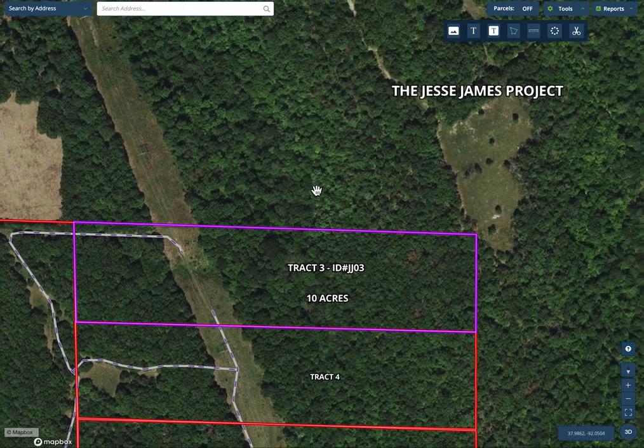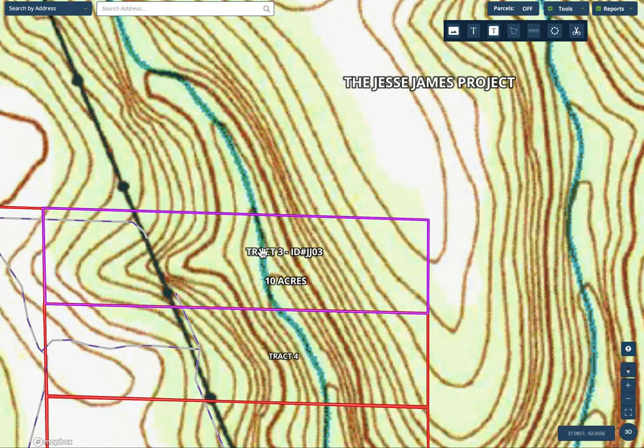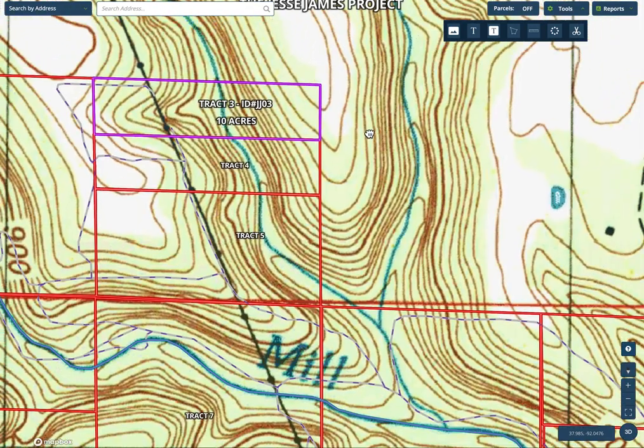But tract 3 itself, gorgeous. I mean, there's beautiful timber. Let's look at the topography because that's really cool on this one. It actually does have a small creek bed just east of the center. And we've seen water in it a couple times, but generally it's dry, but it runs down into Mill Creek.